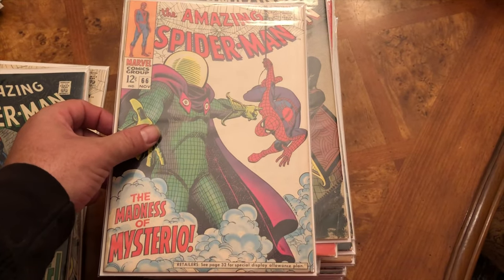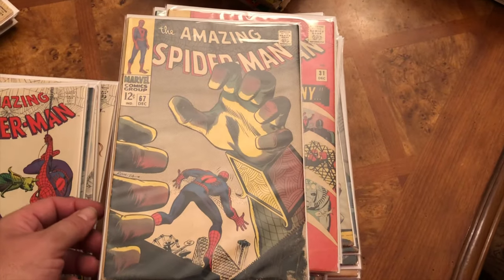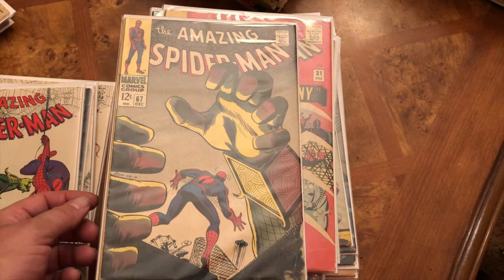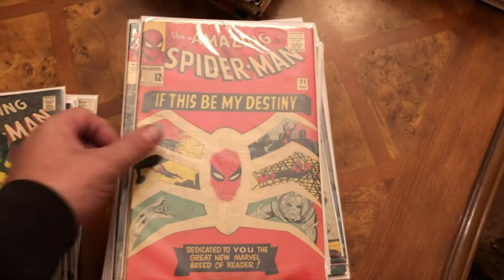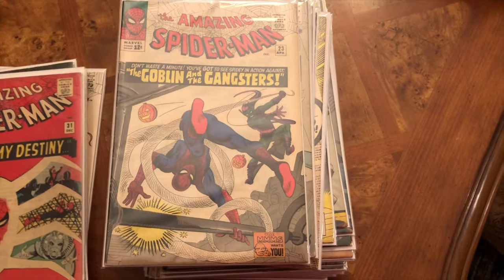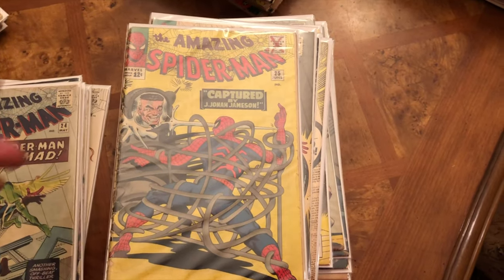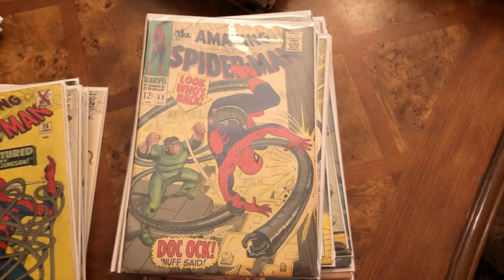Mysterio. I really like this cover too. I don't know why, I just really enjoyed it. Like, I'm not a huge comic book guy, to be honest, but as I'm going through these comic books, I'm really enjoying the art. All of a sudden there's a cover that I really, really like.